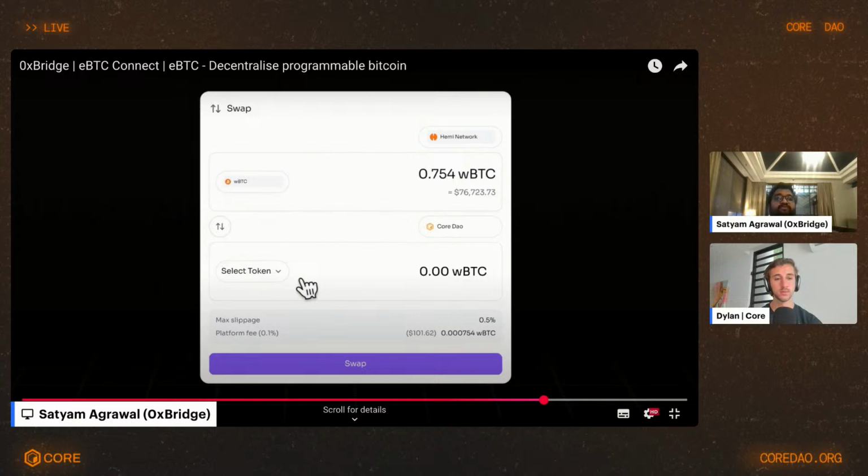But now you move your eBTC from one chain to another, then we have eBTC Connect, again in a native fashion. And now you want to go one step ahead, where you want to move a different version of the BTC to another chain and want to have another different version of the BTC. Given that our eBTC exists on both of those different chains, we can facilitate this movement by SETU.